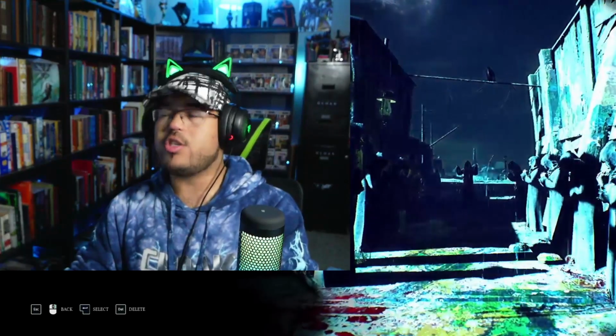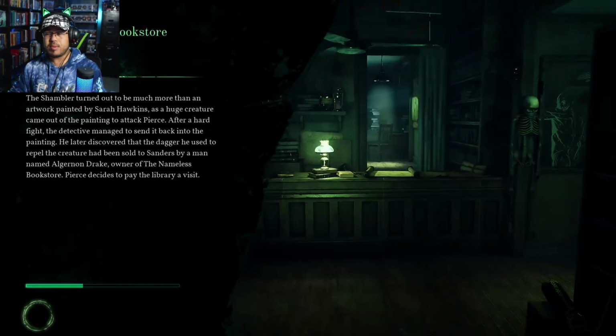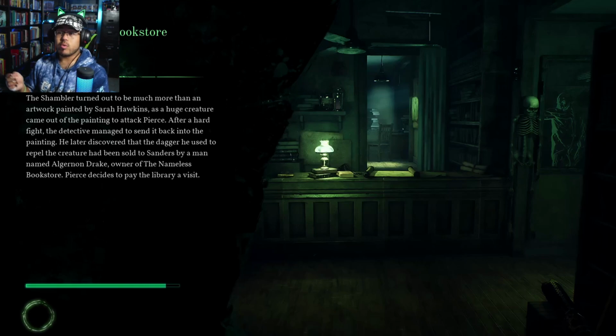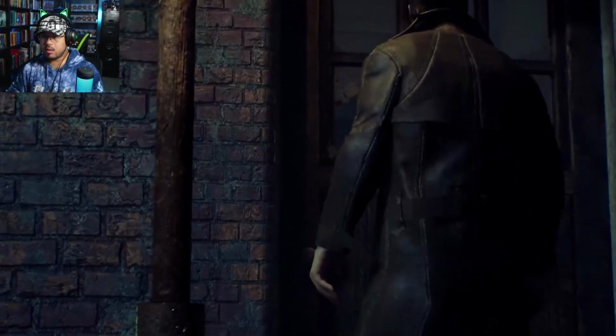Without further ado, let's jump back into this, guys. I believe right now we have the dagger that saved our lives, casting the beast back into the painting. And right now we're going to go to the guy that gave Francis Sanders the dagger for his art collection, and we're going to discuss more about what's so special about this dagger, per se. So let's go win this thing.